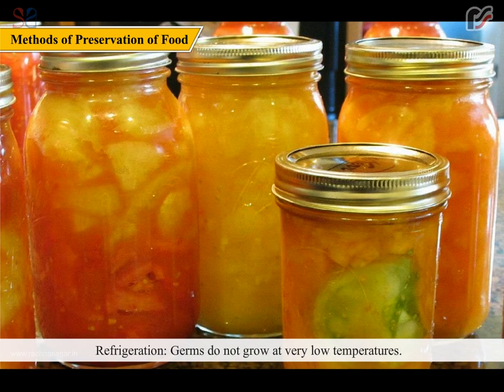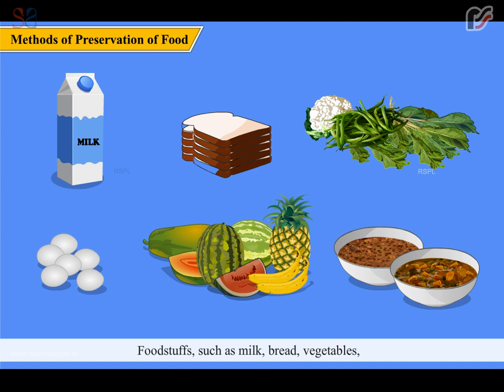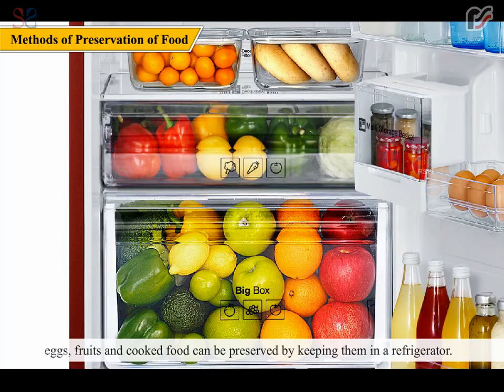Refrigeration. Germs do not grow at very low temperatures. Foodstuffs such as milk, bread, vegetables, eggs, fruits and cooked food can be preserved by keeping them in a refrigerator.